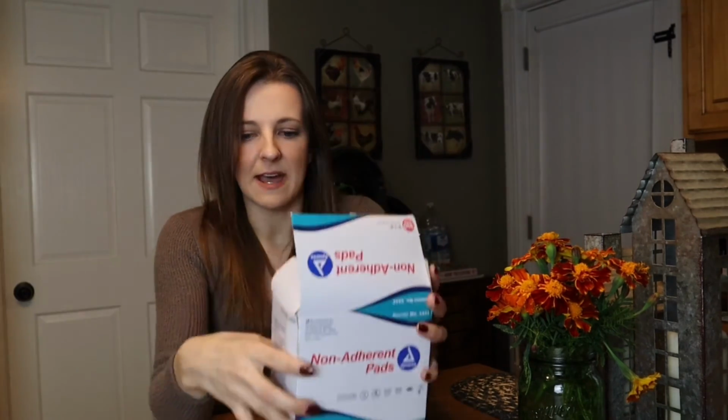Wounds like to ooze, and I have seen the results of a wound that was just wrapped with a rolled gauze like this without a non-adherent pad. What ends up happening is when you go to change the dressing, all of the healed tissue and the scab that your body worked so hard to create the day before, it just comes right off with that gauze. So these pads prevent that. They keep it from sticking, and so you can change the dressing and you're not reopening the wound and inviting more infection in, which is the goal. So these are a must have.